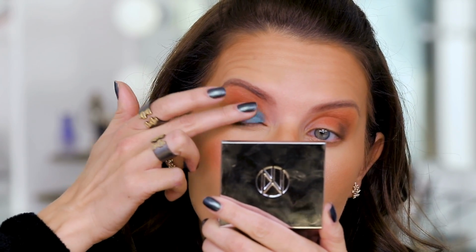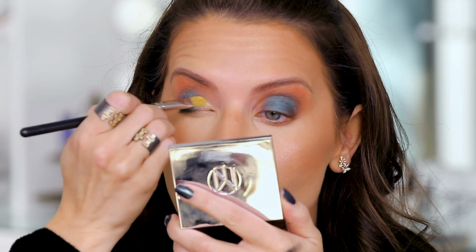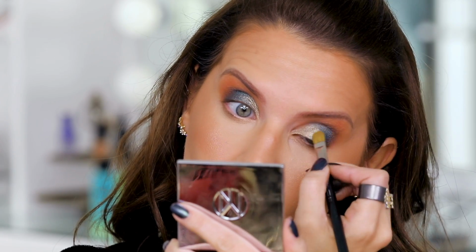Then I went into the shade Guilty Pleasure. This is special. It does not look that special in the pan, but when you put it on the lid, it is just like bright minty, but almost neon-y green. It's just a gorgeous color. This is a very peacocky look that I have.